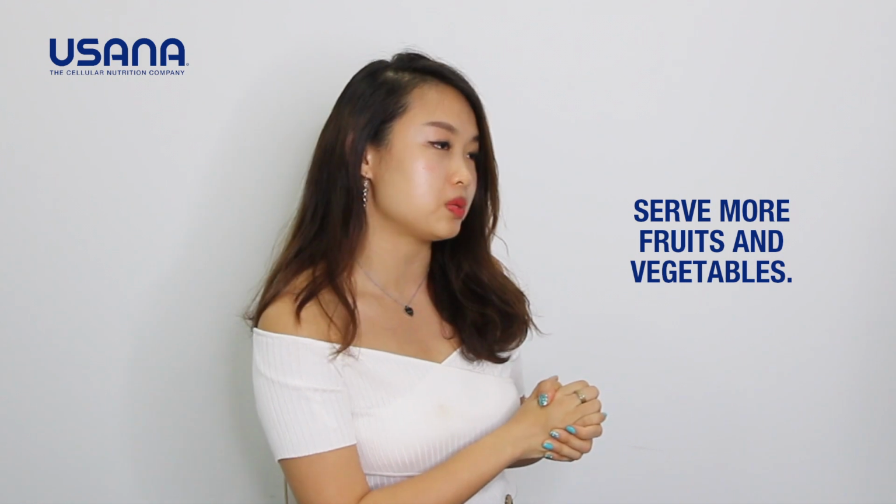So thirdly, serve more fruits and vegetables. Carrots, green beans, oranges, strawberries, give them all sorts of colors. They contain immunity-boosting phytonutrients such as vitamin C and carotenoids. All these phytonutrients may increase the body's production of infection-fighting white blood cells, interferon, and antibodies that coat cell surfaces and block out the viruses. So try to get your child to eat 5 servings of fruits and vegetables a day.